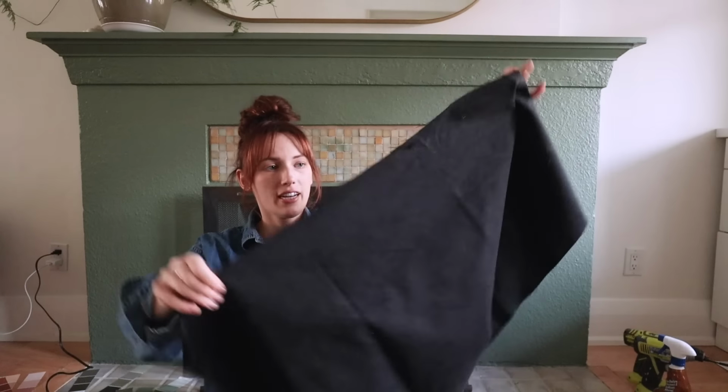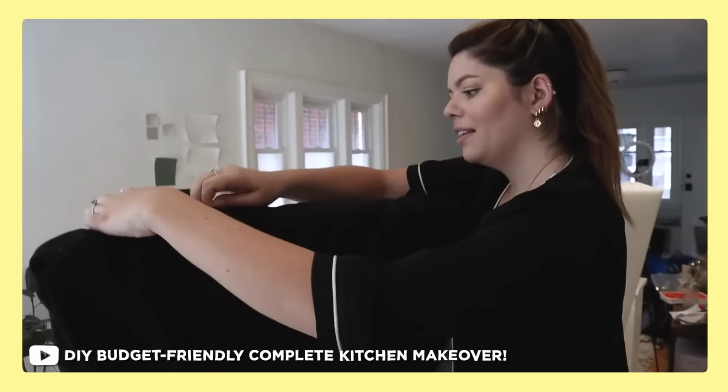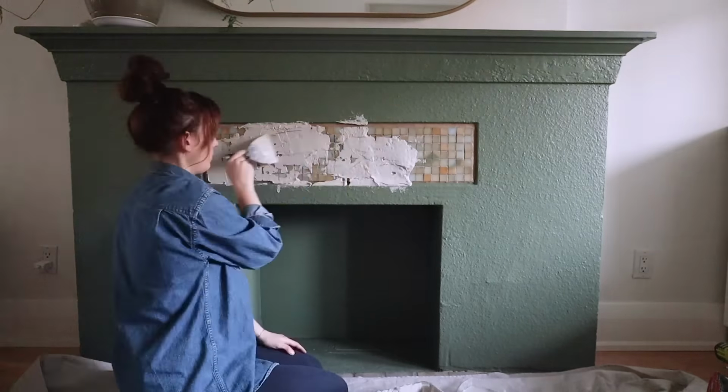Okay, so I realized that I have a bunch of this fabric actually left over from when I did my kitchen benches. I would have preferred something that was like a little bit sheer so that you could still kind of see through, but not really. But I mean, I didn't even have to cut this. It was literally cut to size, so I'm gonna use it. And I'm just gonna hot glue it to the back of this fireplace cover.